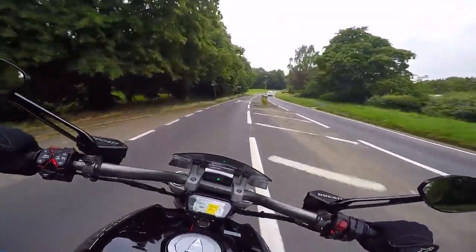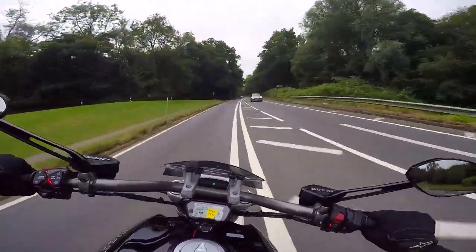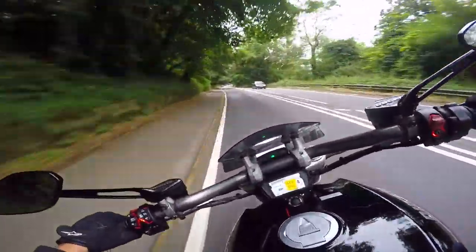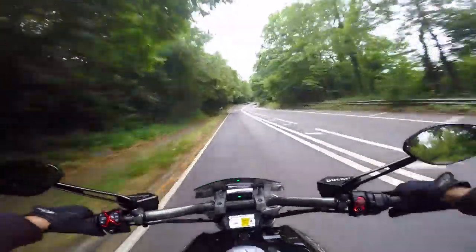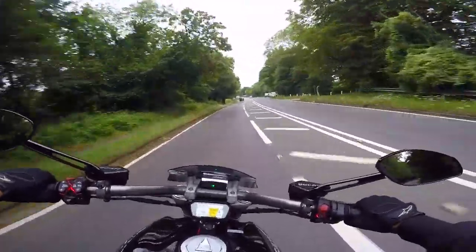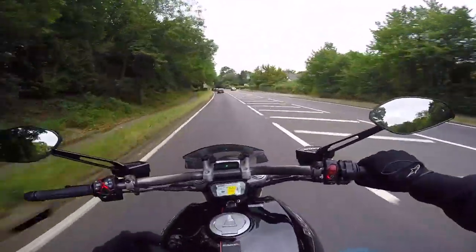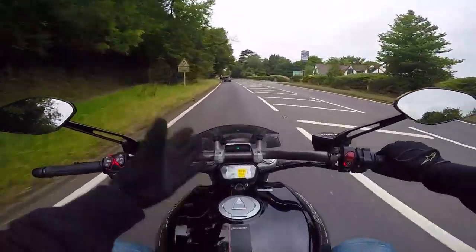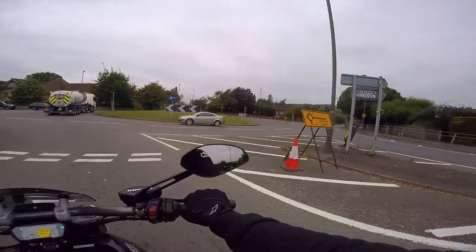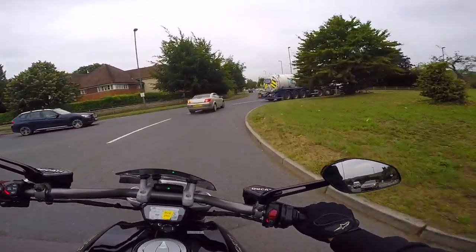Yeah, on these long sweepers, it is really nice and planted. It just doesn't move offline. It's a cruiser, but it's not. Oh, geez, man. I am tingling. It's very rare that a bike makes me tingle, and this one does.